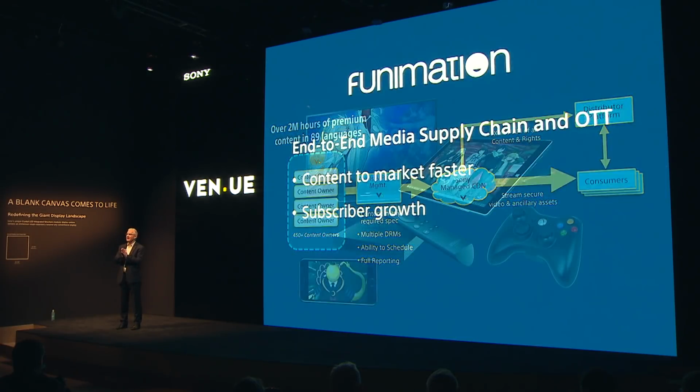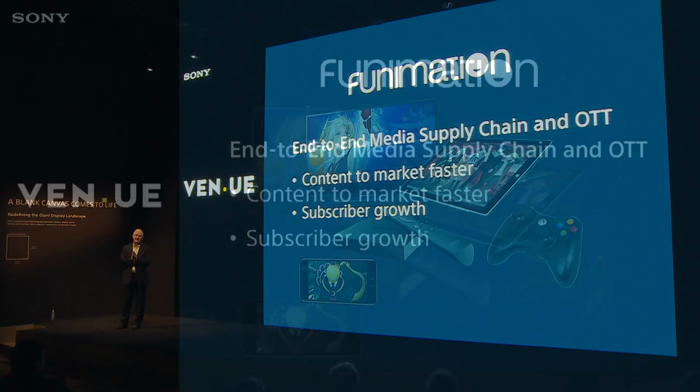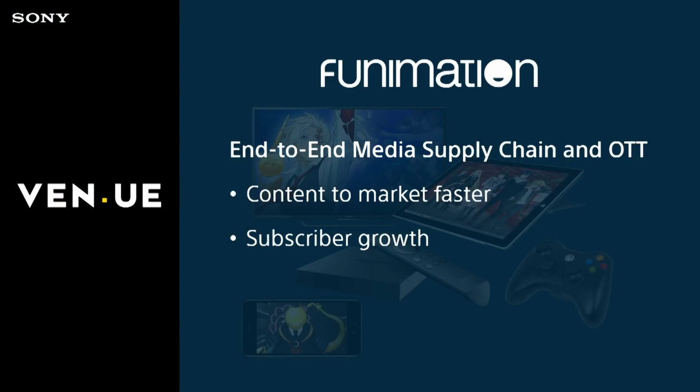For Funimation Entertainment, Venue is the complete end-to-end managed service solution. It facilitates their global OTT VOD streaming service, Funimation Now. It did such a great job of helping Funimation grow their business over the past 2 years, it was recently purchased by a major studio, Sony Pictures. It's a small world. You can't make this stuff up.